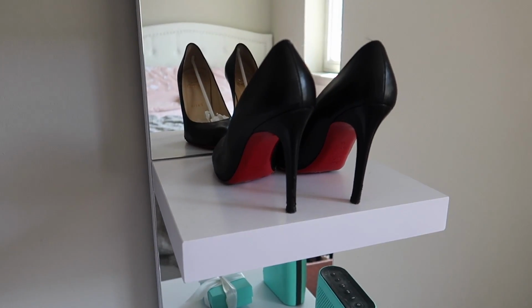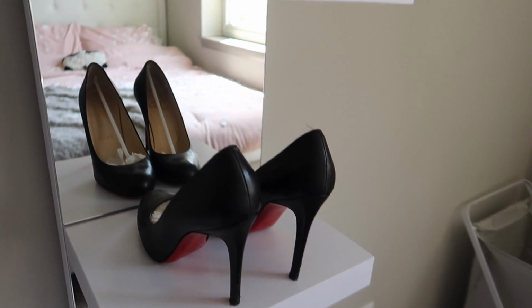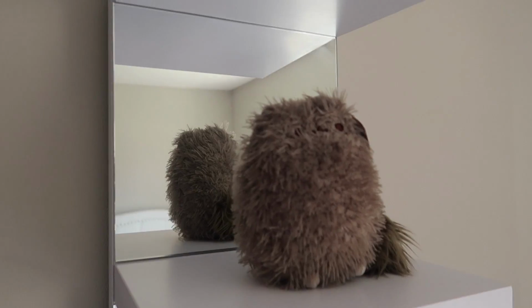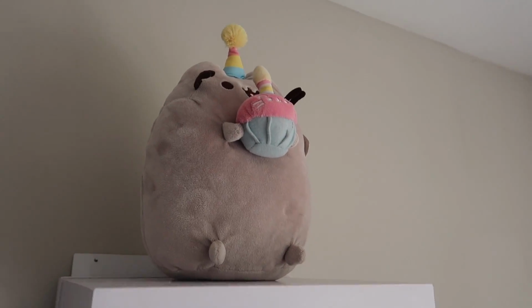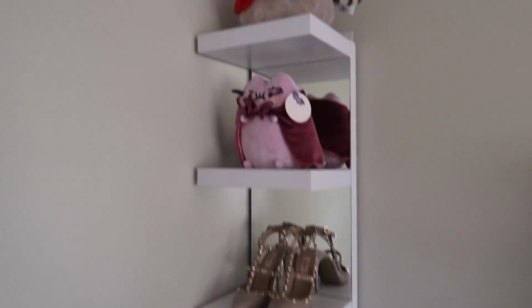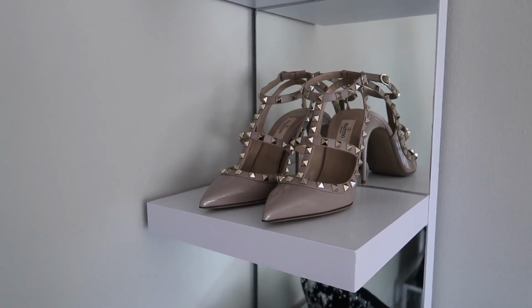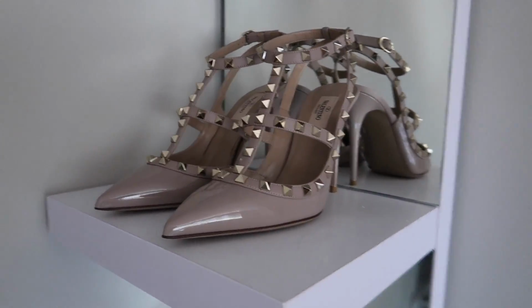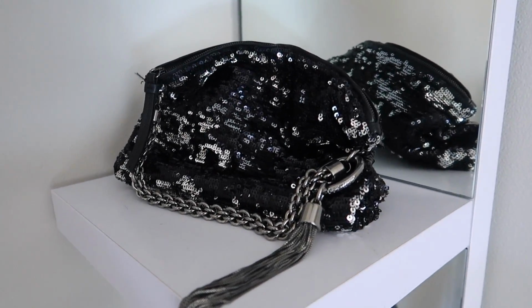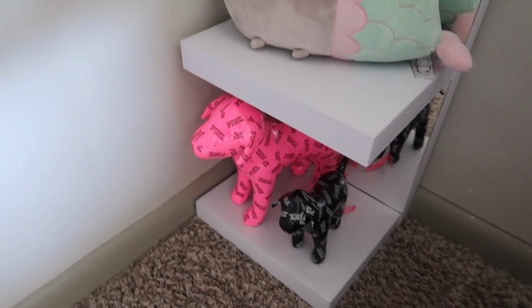These are some red bottom heels that I bought when I was like 19 years old with my check from being a lab tech. Gucci belt. That's Pip and Pushy. And then just to kind of bypass this really quick, over here I have more plushies. That's Vampire plushie. These are Valentino heels. These have been my dream heels forever, and I have them in nude and in black. And then this is a Jimmy Choo bag. Plushies and some Victoria's Secret dogs.